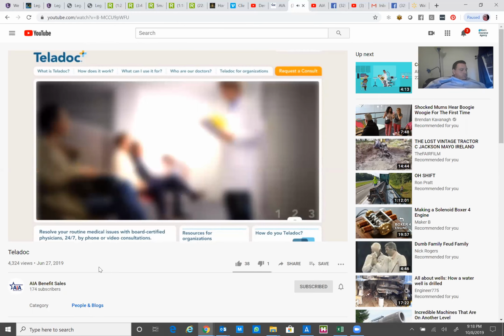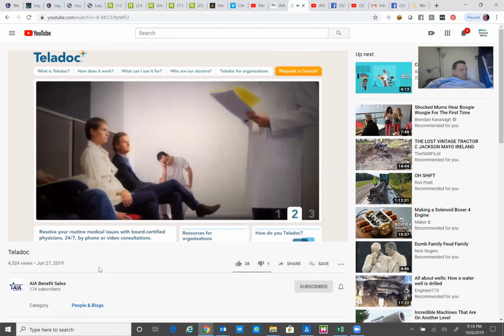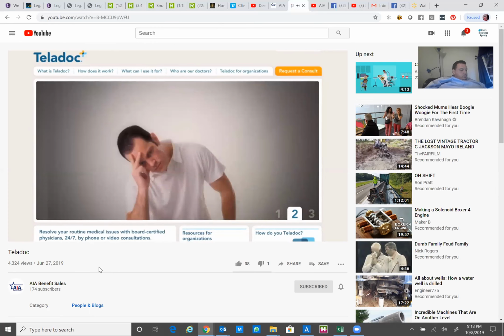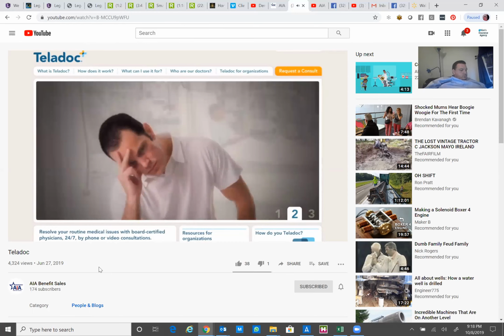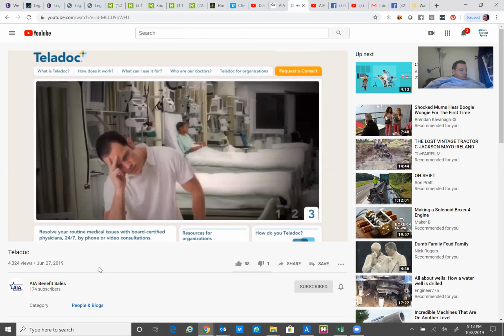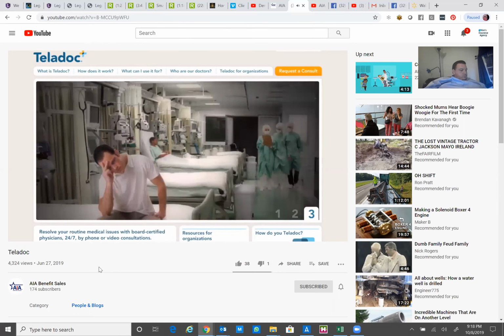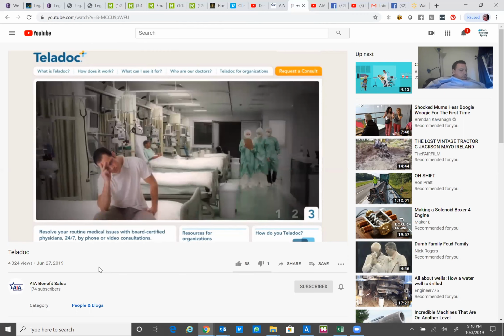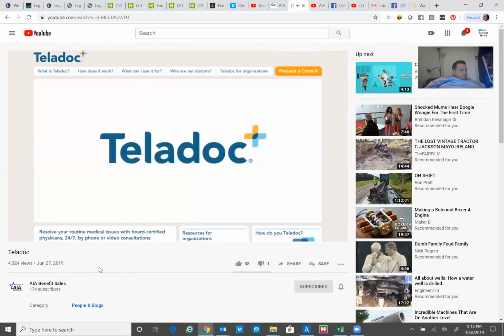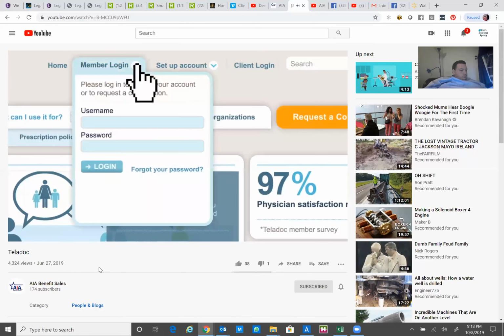You could head to an urgent care clinic. But do you want to spend $150 to wait in a room that might be full of sick people? And then there's the emergency room, but that would cost $750. And the waiting room might be full of really sick people. Wouldn't it be great if treatment could be simple? That's what Teladoc is for. This is how easy it is to use.